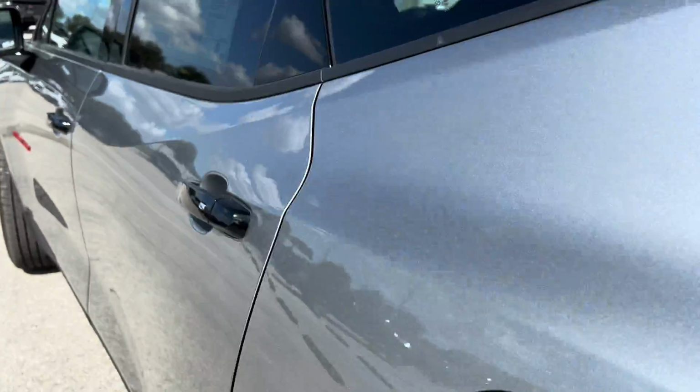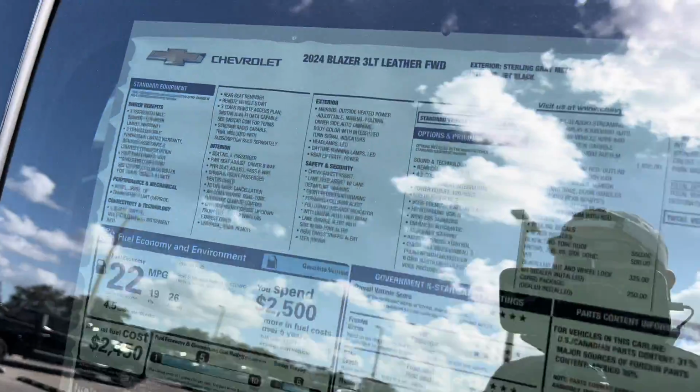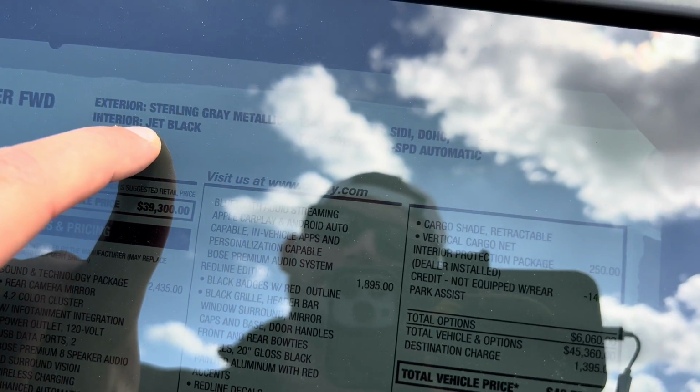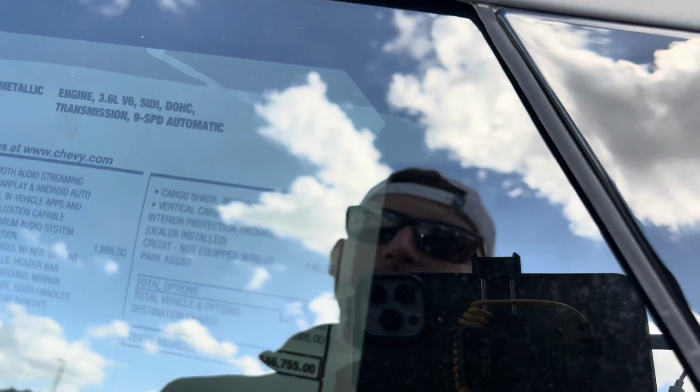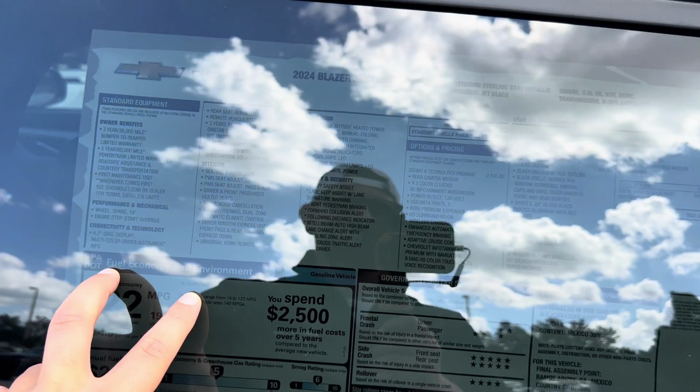We'll take a quick look at this window sticker before we check out the rear of this 2024 Blazer 3LT. Leather, front wheel drive with this beautiful Sterling Gray metallic paint color, jet black interior, 3.6 liter V6 mated to a 9-speed automatic transmission. $39,300 for the base price. You guys can pause, take a look at all of the standard features. Options, we do have quite a few.